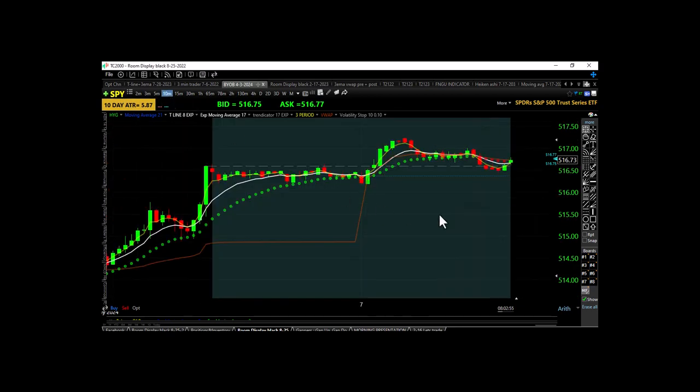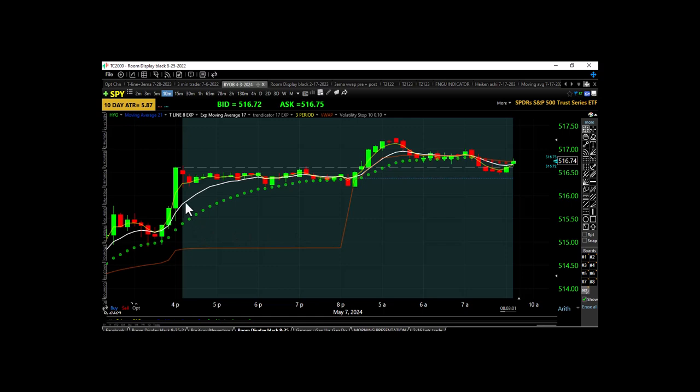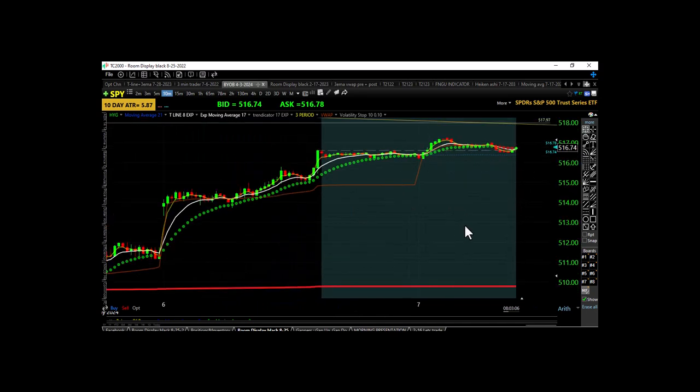On the 10-minute chart, in the pre-market, we got ourselves a little 10-minute downtrend over here, but when we left off yesterday, we were in a 10-minute uptrend. So for today, on the 10-minute chart, I'm looking for green erases red. We've got to pull back from here. So we see green erase red.